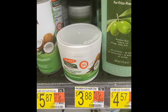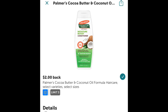Next rebate I did was on the Palmer's. This is the Palmer's coconut oil formula moisture boost grow treatment. This is a hair product, okay? It's in the section with the natural hair products is where you can find it. Price $3.88 in my Walmart. Didn't have a coupon, so I had to pay $3.88 in store. There is a $2 Ibotta rebate, making the final cost $1.88. Not too bad, not too bad.